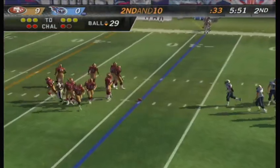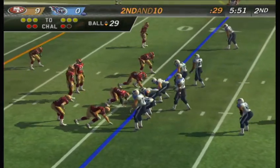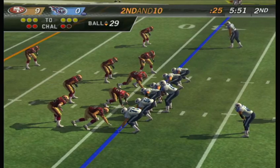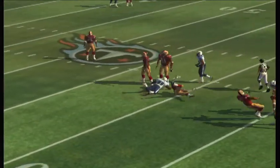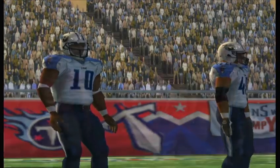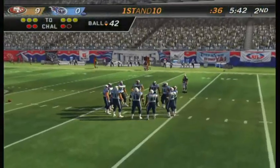Second and 10. Ball on the 29-yard line. Let's go now. Set. You gotta believe it. It's our day. So we gonna take it. Dropping back. Under pressure. Stepping up. Throwing. He hits his receiver. Harris comes up to make the play at the 42-yard line. The pass moves the chains, and they get their first down of the game.